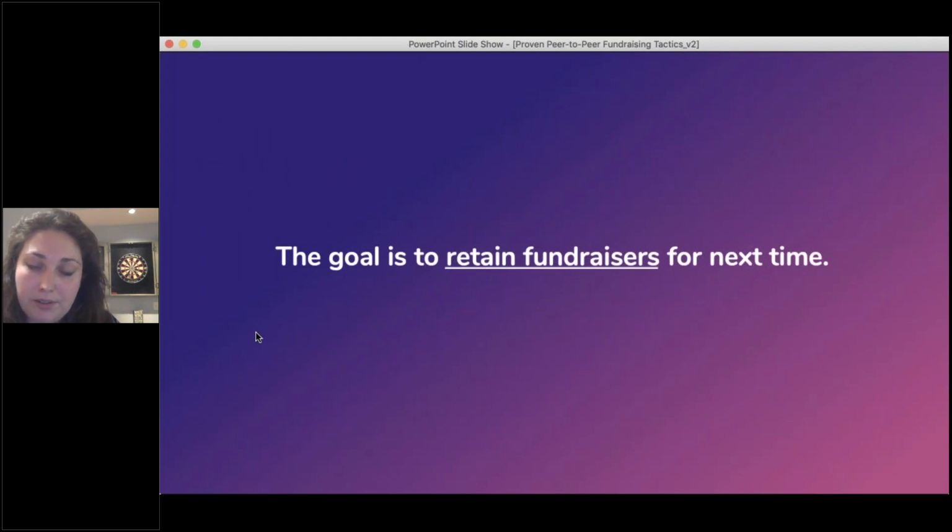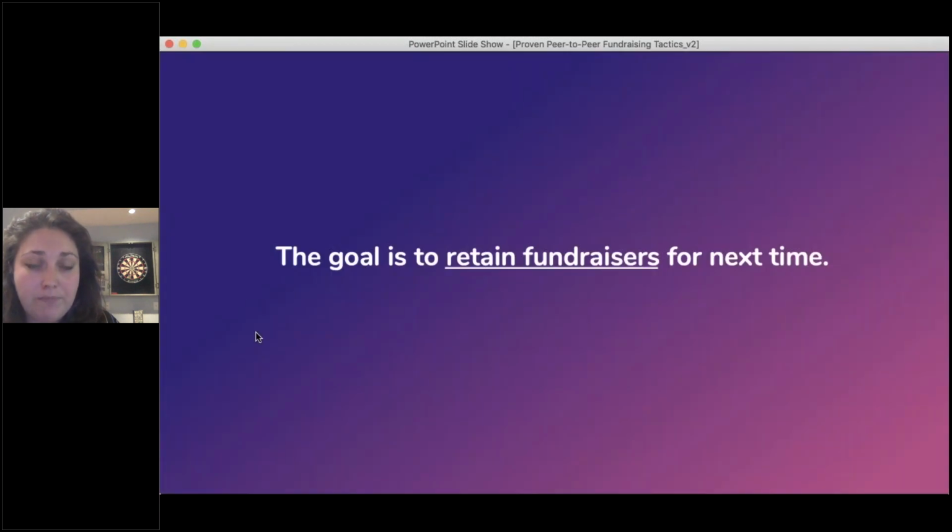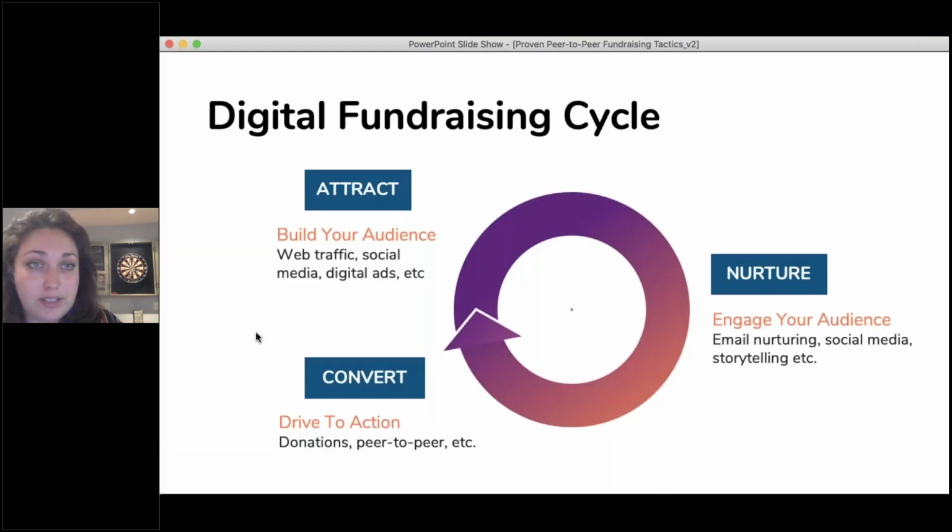All of this comes back to that handy dandy digital fundraising cycle where you want to continually attract, nurture, and convert more donors and peer-to-peer fundraisers for your organization. The goal is to retain fundraisers for the long run. So you want your fundraisers to stick around. If you make their first experience a delight, you help them succeed, you're probably going to get them back next time. And one of the best ways to retain donors that come through peer-to-peer campaigns is to retain the fundraisers. So that's something you want to really keep in mind when it comes to peer-to-peer fundraising.